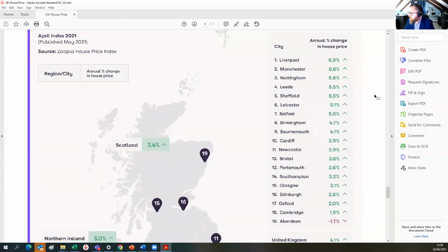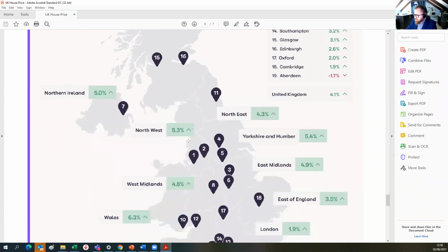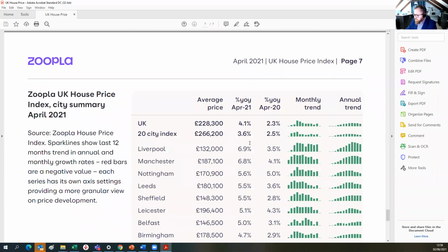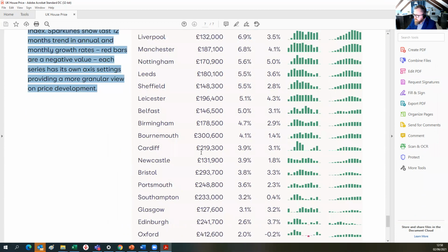Nottingham is definitely one to look at. Leeds and Sheffield seem to sit within the top 5. Again, these are areas we tend to focus on. As you can see on the map here, these are the areas with the best growth. So certainly 2 or 3 cities there to keep an eye on. And just to summarize the year-on-year growth, Liverpool, Manchester, Nottingham, Leeds and Sheffield are at the top.